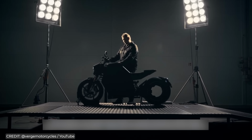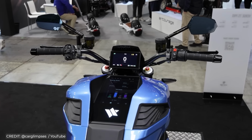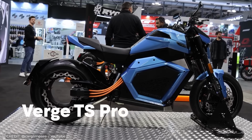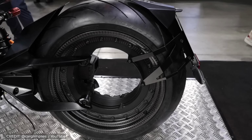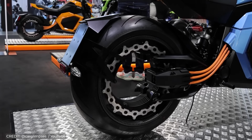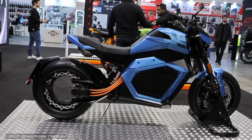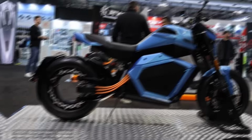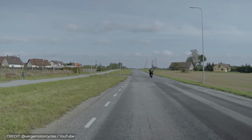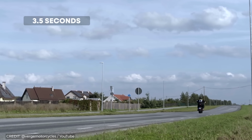Finnish engineers have launched a motorcycle from the future into series production. And it's the real deal. You'll notice immediately that the Verge TS Pro has a rear wheel with no hub, no spokes, no chain, and no belt. The secret is an electric motor built directly into the rim. This design eliminates the entire traditional drivetrain, and all the power hits the road instantly. The result? 0 to 100 kilometers per hour in just 3.5 seconds.